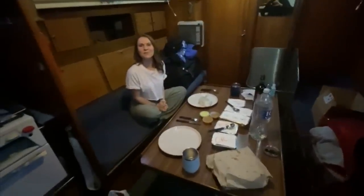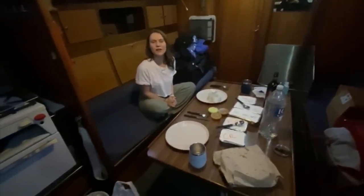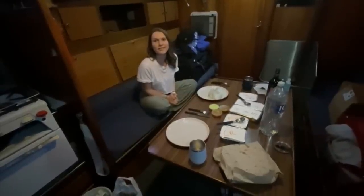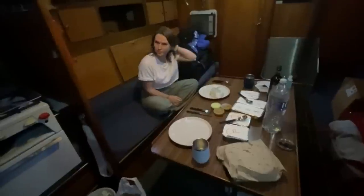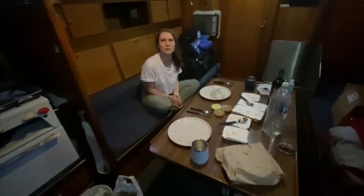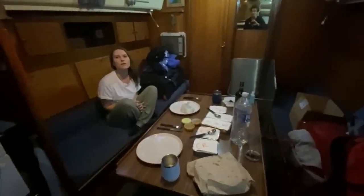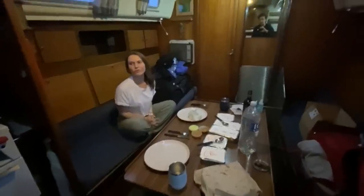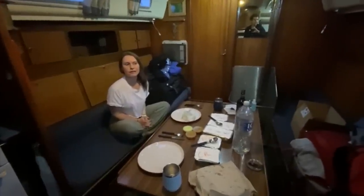I'm buzzing. What are we going to do tomorrow? We're going to go through all the cables, pull them all, work out what they are, label them. Mark's going to do provision shopping. Give the boat a bit of a scrub. Oh, we need to empty the bilge. That's probably the first thing we need to do. Yeah. We have a bilge full of water, which we need to empty.